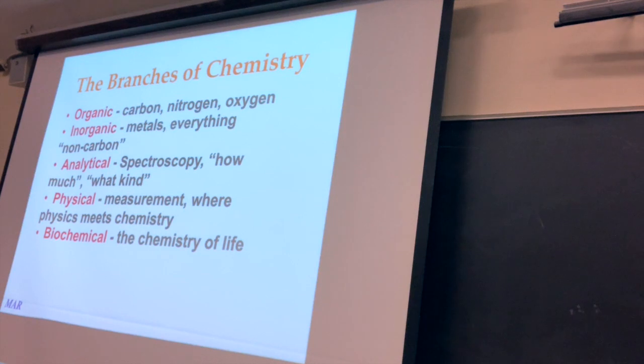This is a cool field where basically all the things you learned in this class as well as physics come together. A lot of measurement and modeling of systems goes on. Biochemistry is the fifth part, and biochemistry is where biology and chemistry come together, the chemistry of life, if you will. So there's a lot of transformations of proteins and DNA and stuff like that that are really cool. One of our chemists here is a biochemist. That's her field of study.